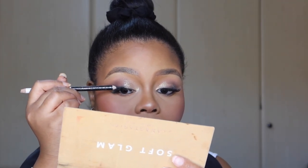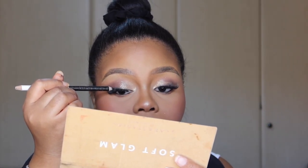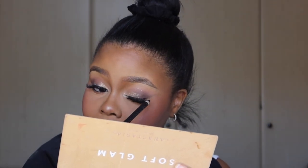If you don't have lash extensions, you can tight line, or you can draw on your lash line.